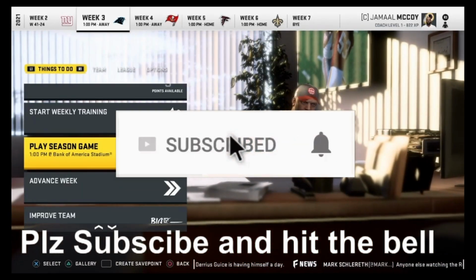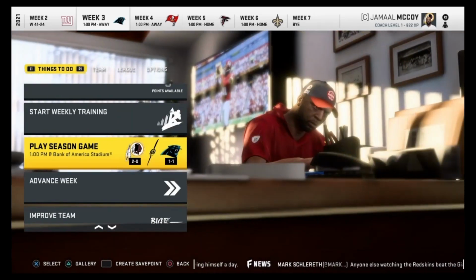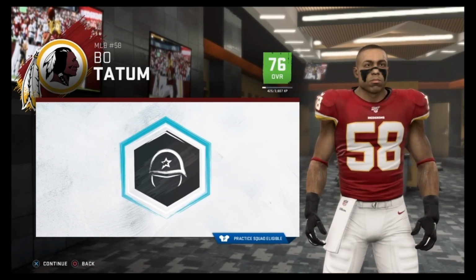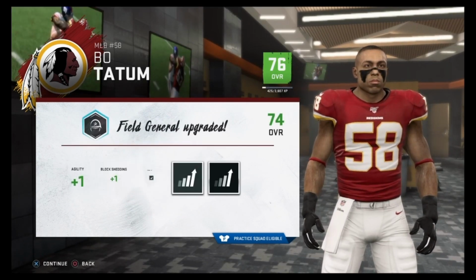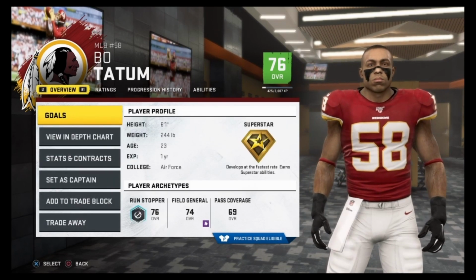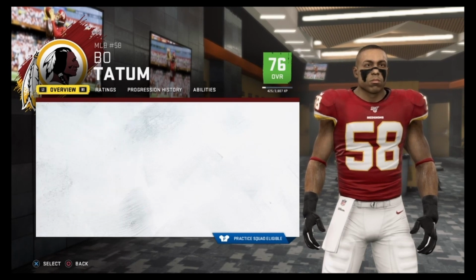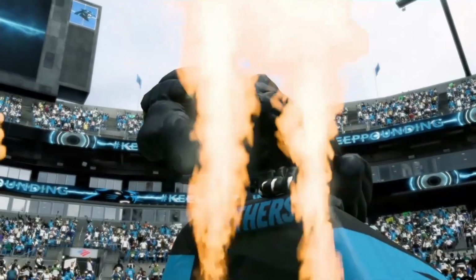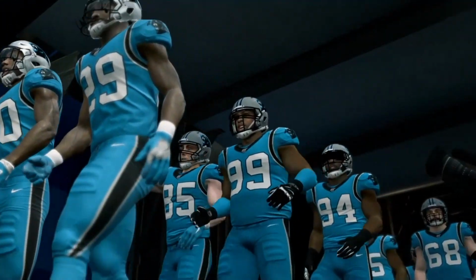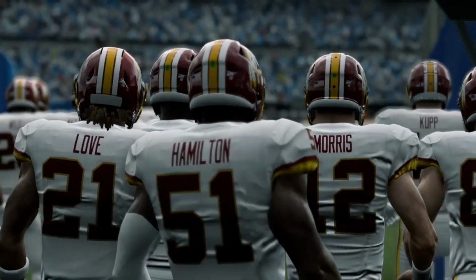We're back here with the Washington Redskins franchise here on Madden 20. We're going to be going into the Panthers' den, I guess, if you want to say that, as we take on the Carolina Panthers in this episode. We're also going to be going into Raymond James Stadium to take on the Tampa Bay Buccaneers as Bo Tatum gets a nice upgrade.